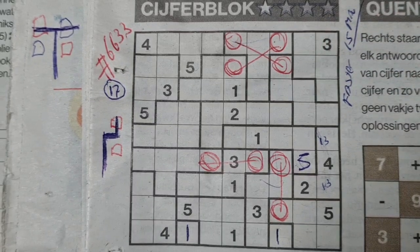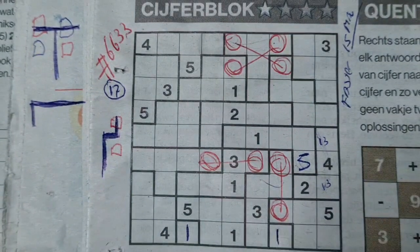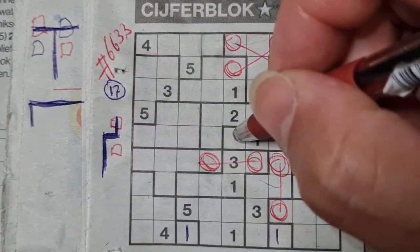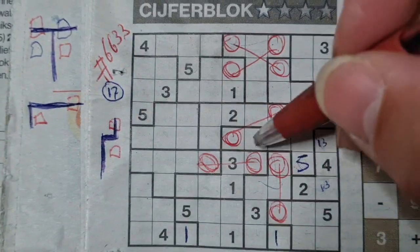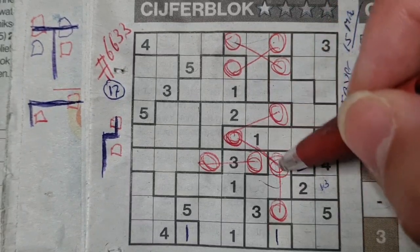Then the following shape, how about the L shape? Here we have an L shape rotated. Let me draw the L shape here. When you see the L shape, remember that this box has the same name as that box. So this box has the same name as that box. Here another L shape. This box has the same name as that box.